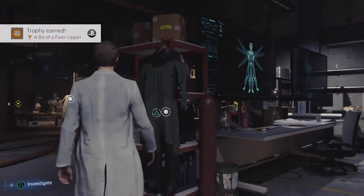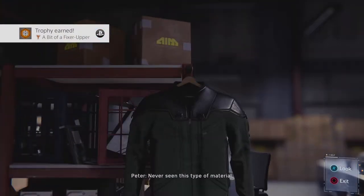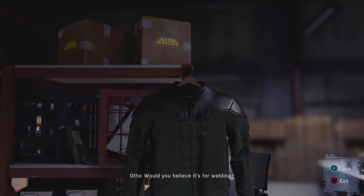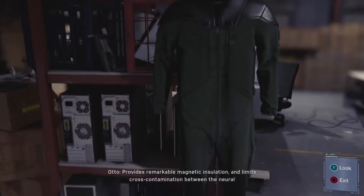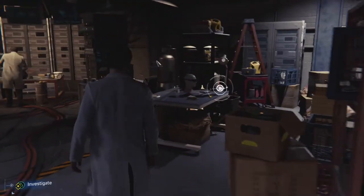There's this awfully familiar suit. A bit of a fixer-upper. There we go. Never seen this type of material. Would you believe it's for welding? Provides remarkable magnetic insulation, and limits cross-contamination between the neural interface and arms. Okay. So that's his suit.